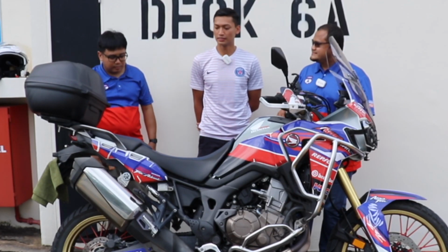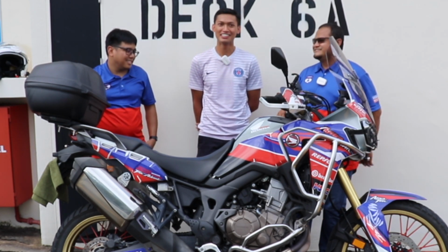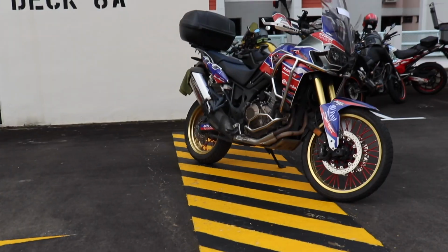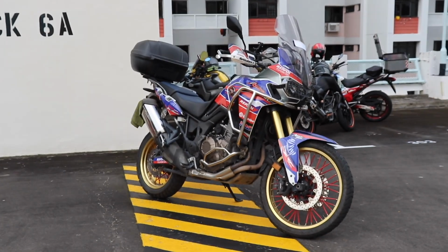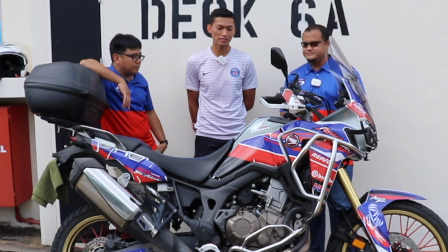So if the COE expired, depending on how much the COE is, as you know, the COE now is crazy. If the COE is okay, I will renew the COE, and then I will sell it off, and then I will get the elder brother lah, which is the 1100, which has more electronics on it. It's more updated. I really love how this bike performs.